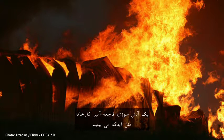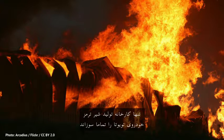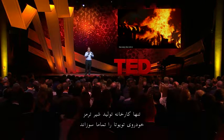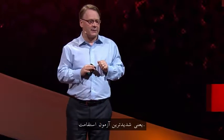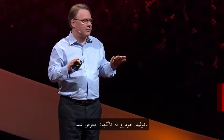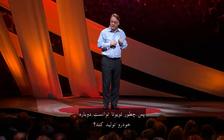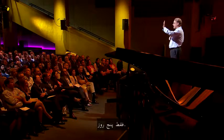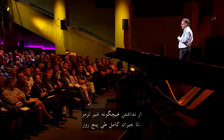A catastrophic factory fire, like the one we see here, completely wiped out, in one evening, the only plant which supplied Toyota with valves for car braking systems. The ultimate test of resilience. Car production ground to a screeching halt. How was it then that Toyota was able to recover car production? Can you imagine how long it took? Just 5 days, from having no braking valves to complete recovery in 5 days.